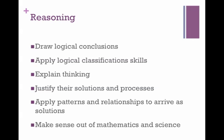Oftentimes they'll apply patterns and relationships that they've experienced from the world and make those connections to arrive at different solutions. They just know that things are because they've happened before, but we want to start to encourage them to make more concrete connections between things. It's also important that children make sense out of mathematics and science and use these reasoning skills to better understand how things work. So let's take a second to look at the teacher's role in promoting reasoning.